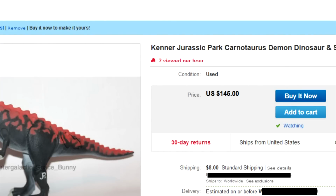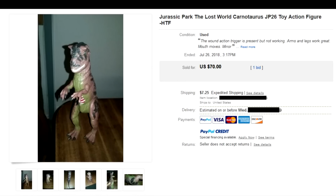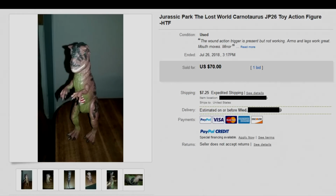It all depends on the accessories they come with. Are they complete or incomplete? And the same for the Lost World Carnotaurus. I've seen them sell for around 200 complete, or less than that if they're missing their battle damage and stuff. But the reason I combined these two figures is they are so similar and their prices are very similar, and it was just really hard to find a definite price on these, because the prices are always varying, and it really depends on what's available at the time and what people are willing to spend.